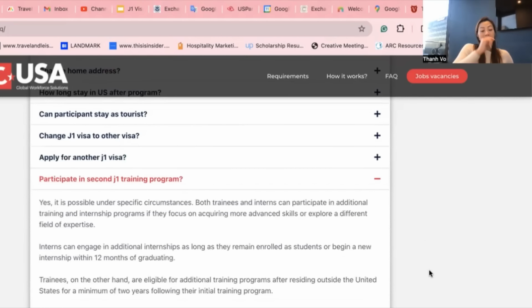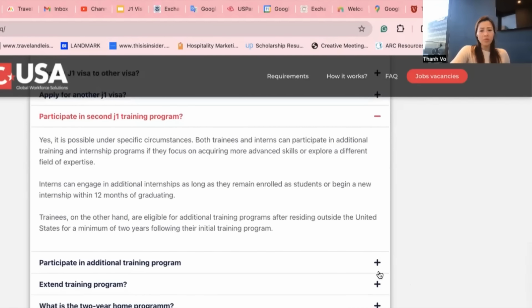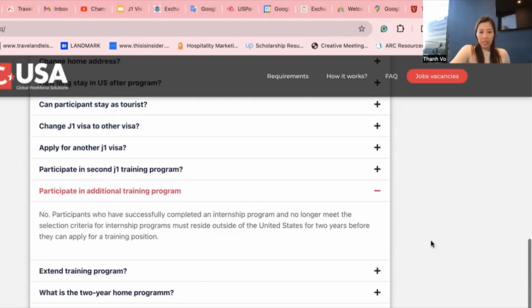Apply for another visa. The question is, can you participate in a second J-1 training program? So you already applied for the first one. Can you apply for another one if you decide to come back? Yes, this is possible under specific circumstances. Both trainees and interns can participate in additional training and internship programs if they focus on acquiring more advanced skills or explore a different field of expertise. Interns can engage in an additional internship as long as they remain enrolled as students or begin a new internship within 12 months of graduating. Trainees, on the other hand, are eligible for an additional training program after residing outside the US for a minimum of 2 years following the initial training program.